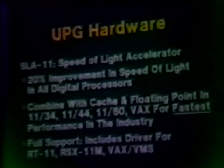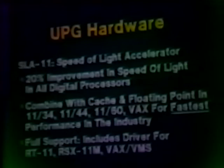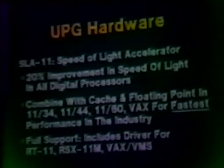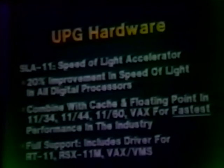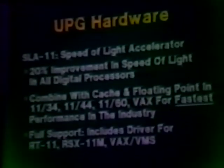Next, our famous SLA11 speed of light accelerator, the ultimate in performance enhancers. It offers a 20% improvement in the speed of light in all digital content. Combined with cache and floating point in the 34-44-60 of VAX gives you the fastest performance in the industry. And yes, full support, including drivers for RT, RSX, and VAX VMS.